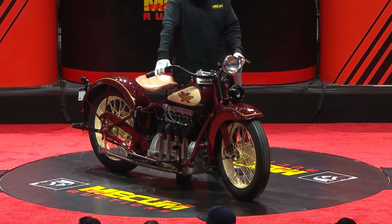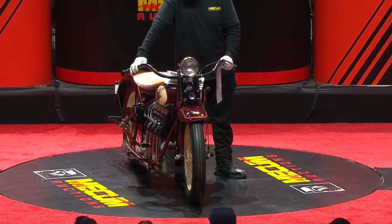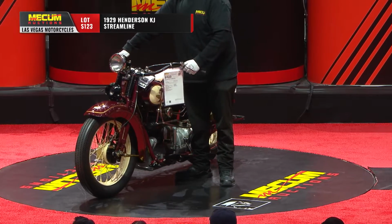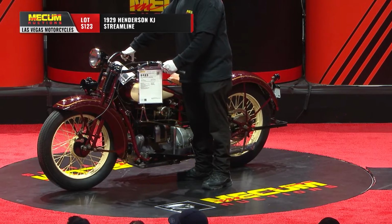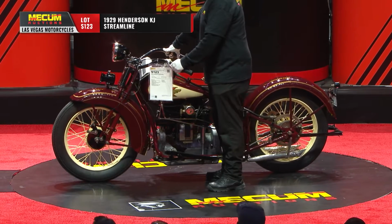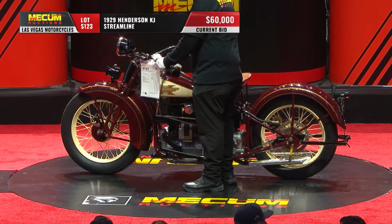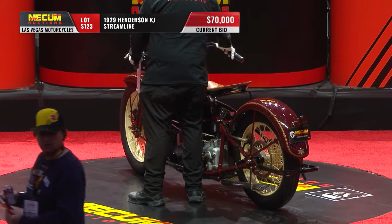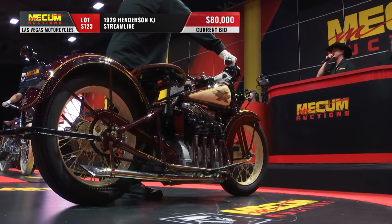And now to a 1929 Henderson. Look at this KJ Streamline that's up on the block. What a machine. William Henderson designed his four-cylinder motor back in 1911, and it was a really good design. He built a prototype in 1912 that had a single-cylinder belt drive, four-cylinder, and it was so good.